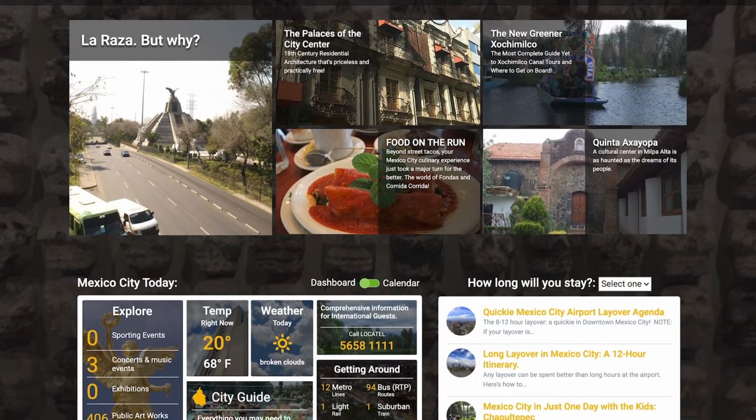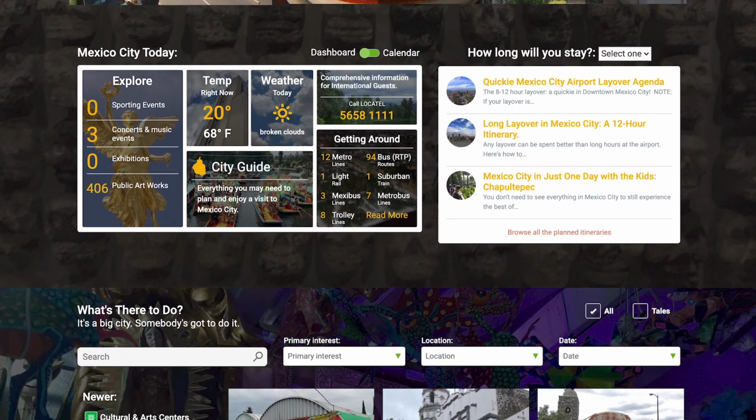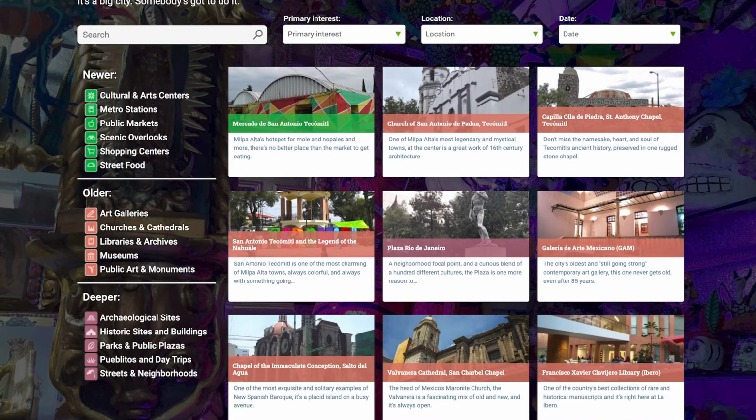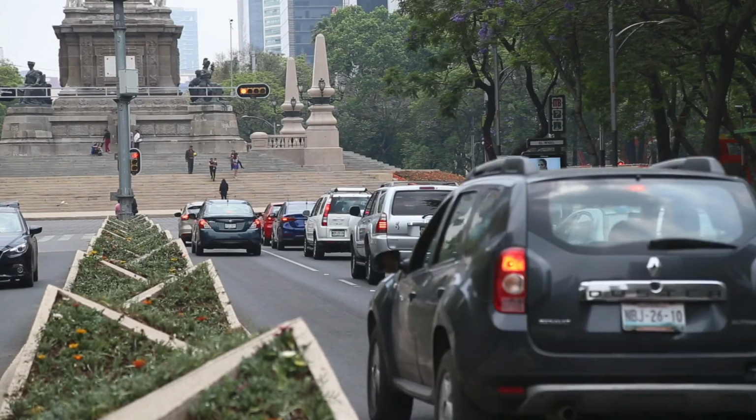Remember, the website has a lot more information on these and other sites along the way, including all the metro stations, so you don't actually have to walk the whole thing. It's a long way, but it's worth it, and it's one more way to get more out of the city.